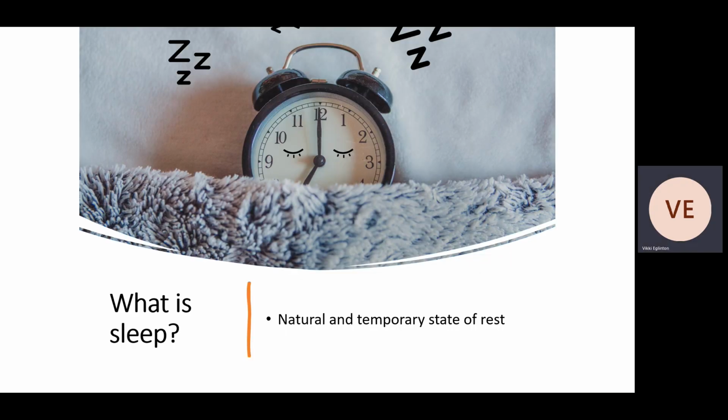So what is sleep? Sleep is a natural and temporary state of rest where we become physically inactive with reduced awareness and responsiveness. Sleep occupies approximately 36% of our lives, which shows just how important an activity it is for our health and well-being.